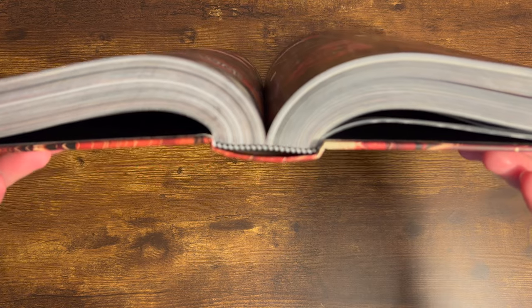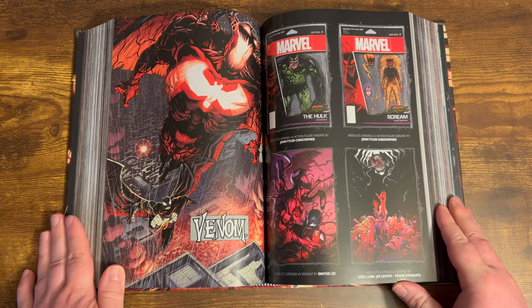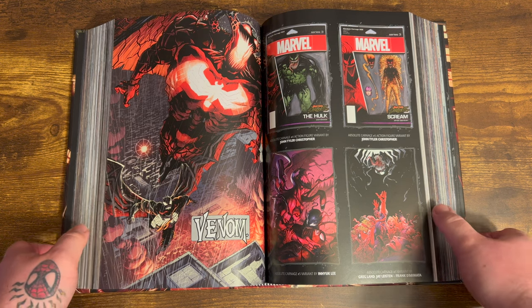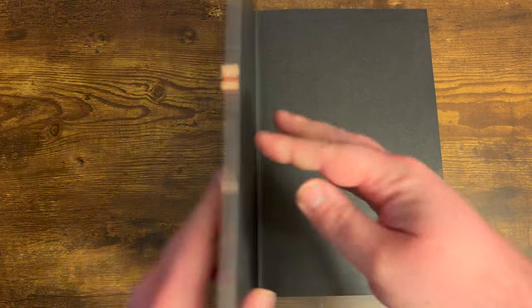Sewn binding, of course. As you can see there, you do get a little bit of gutter loss throughout this book. It's a giant book. It's 1,352 pages. You're going to get some gutter loss, which is understandable with how absolutely gigantic this book is.